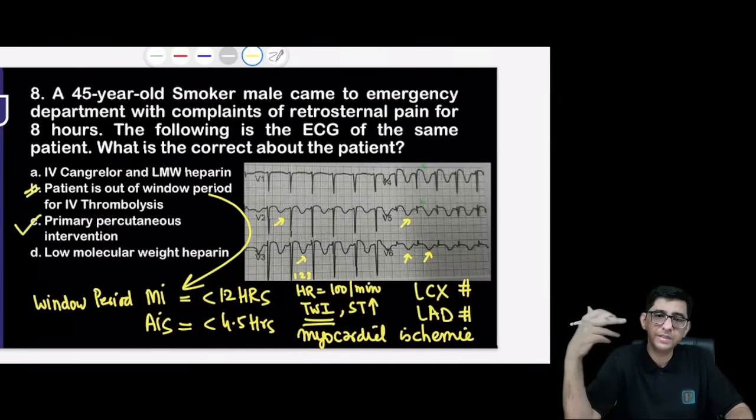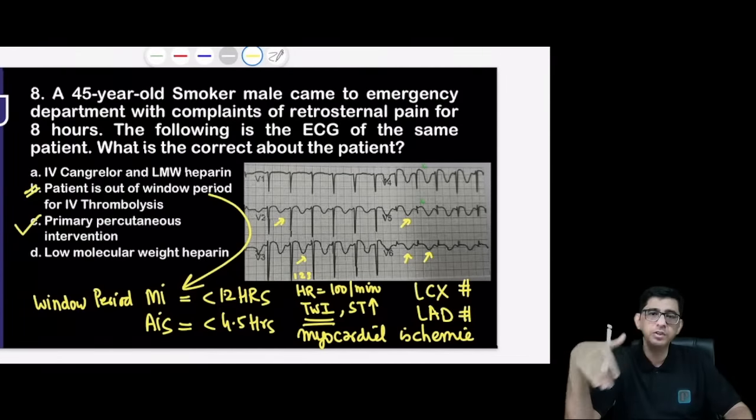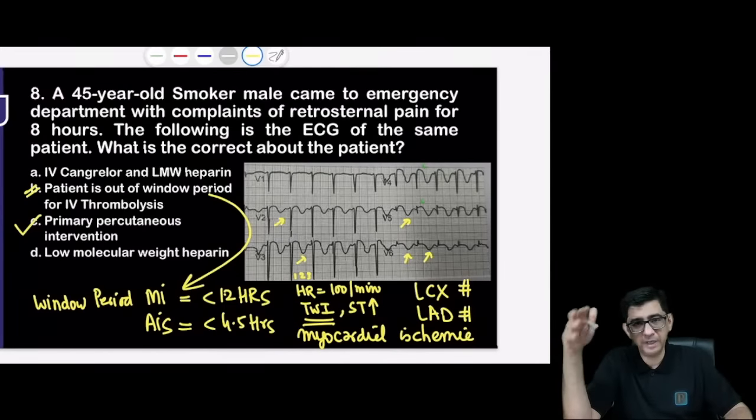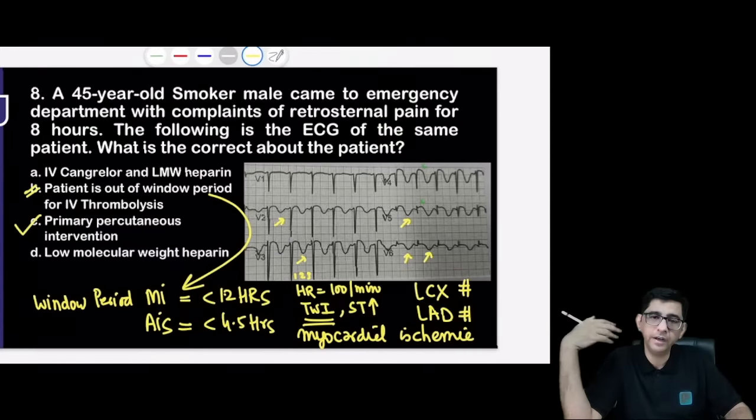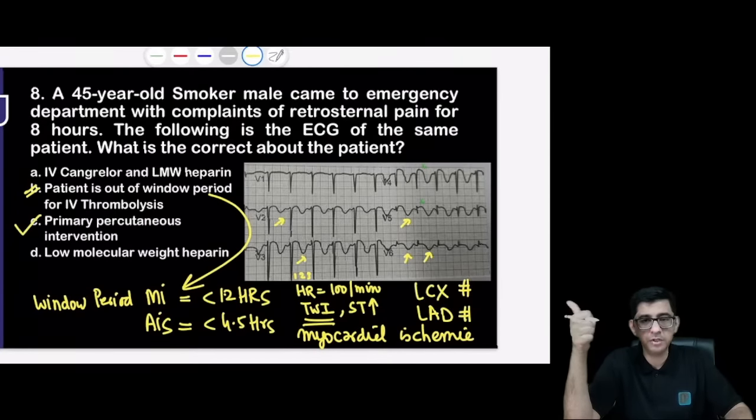If you go through the ECG findings of MI, the temporal evolution will be like that. Initially you get hyperacute T waves, then you start getting T wave inversion. Hyperacute T waves and T wave inversion both indicate myocardial ischemia. And then you have ST elevation, which is myocardial injury. There's a difference between the words ischemia and injury. When there is injury, ST elevation comes.